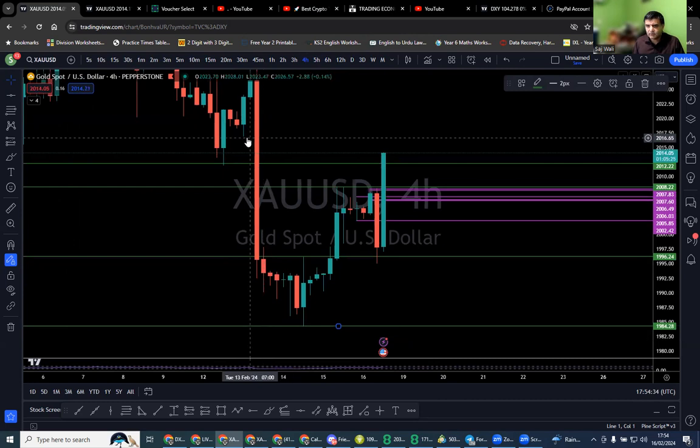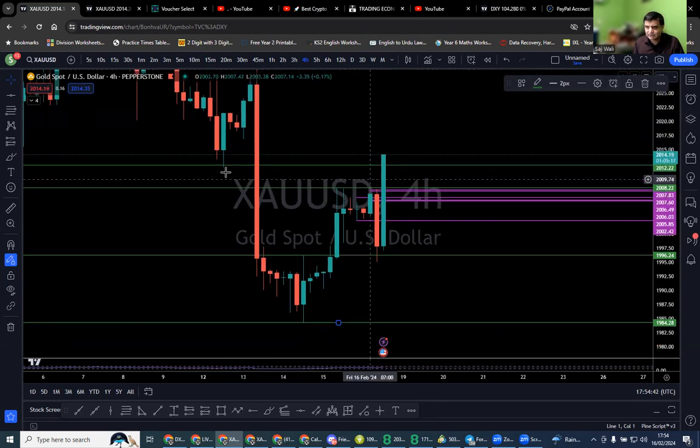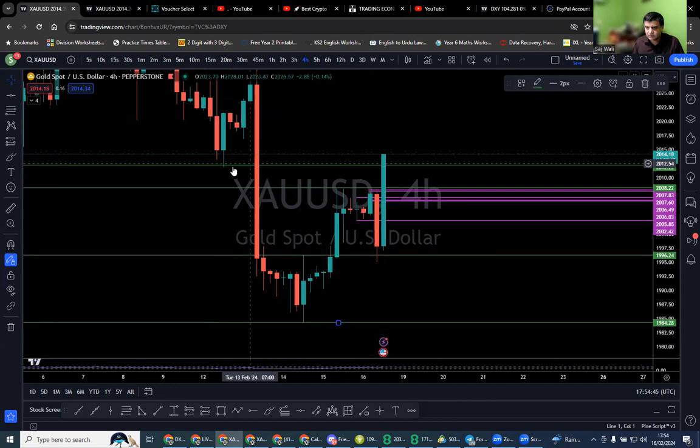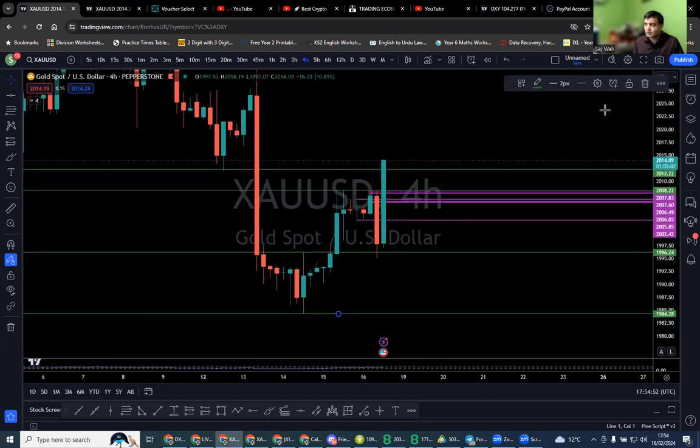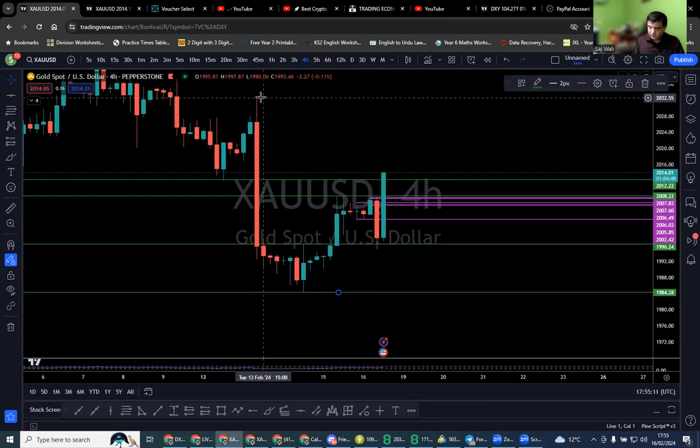Now in 4 hours we still have some fair value gap here, so we can expect the market to go further to the upside. This line corresponds to this daily level here, so it's broken. Now the market is moving fast. Our next stop could be up into the 4-hour level here, which is the 2017 level, and then the next stop could be around 2023 onwards. And if the market keeps moving, we'll go further to the upside.